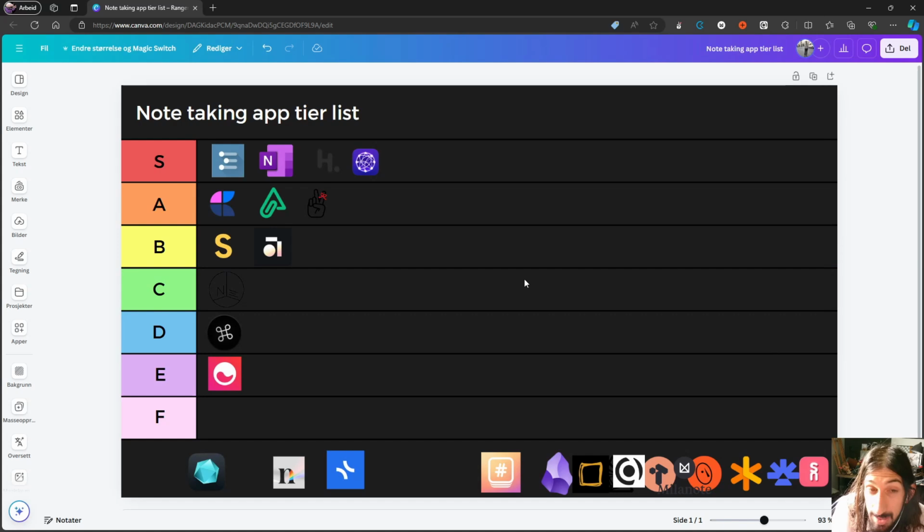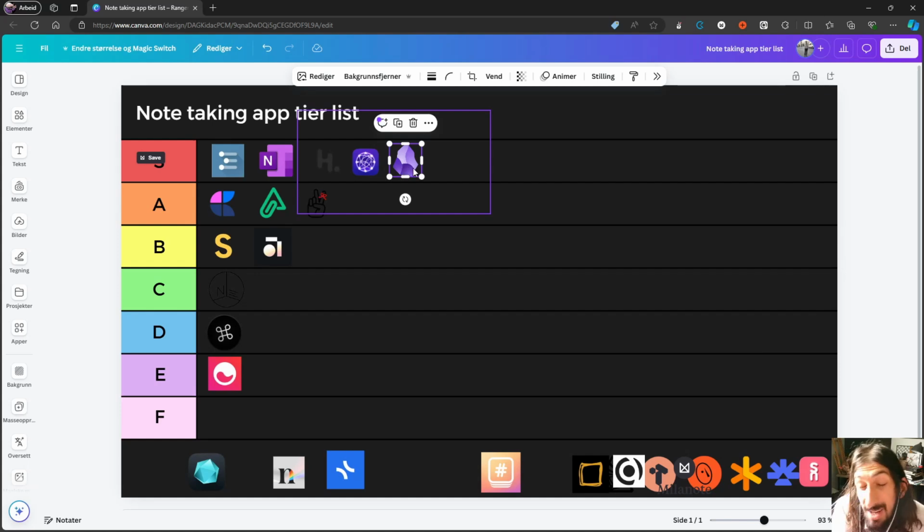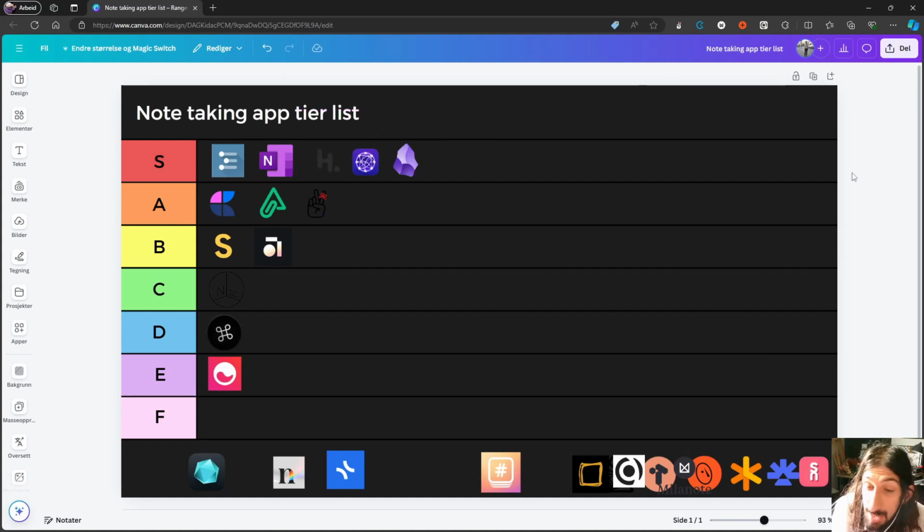It is probably an easier way to get into backlink note taking than something like Obsidian, which is next on the list. And Obsidian is, of course, one of the applications I struggle with to use, but still a really powerful application. Has a learning curve to it, but once you learn Obsidian, you have the most powerful note-taking app. Only a couple of things it can't do.